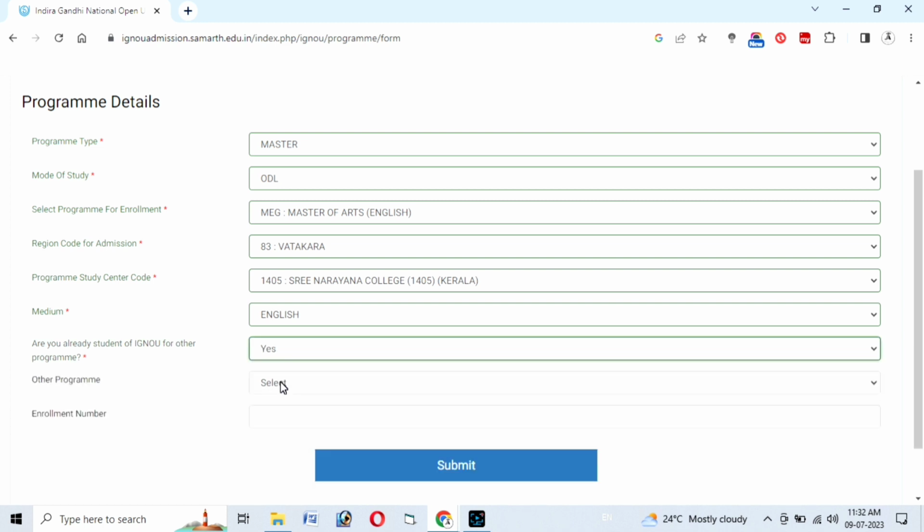Then they will be asking, are you a student of IGNOU for another program? If you have already done an IGNOU program, we can provide yes there. If you are providing yes, we have to give details of the other program, which program we have done earlier, and the enrollment number. In that case, our documents are already uploaded with them. It will be easy for the further registration.